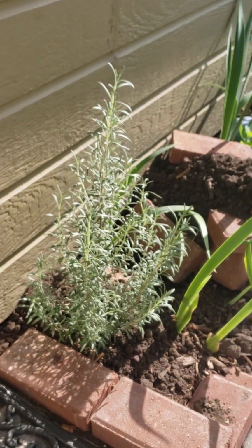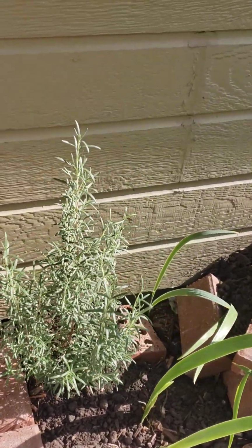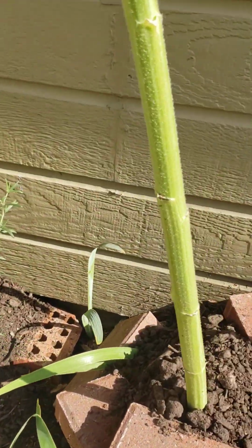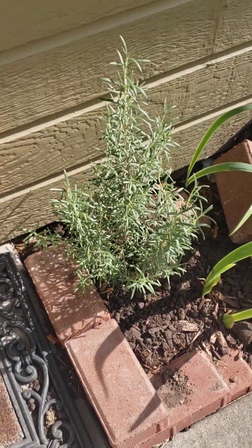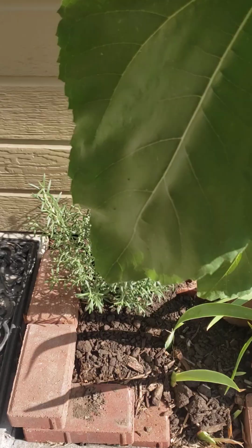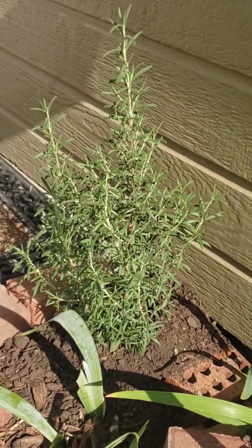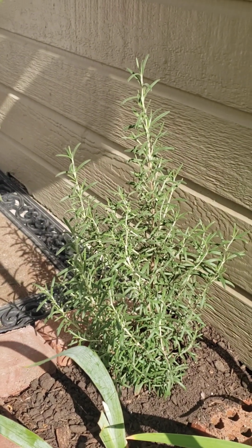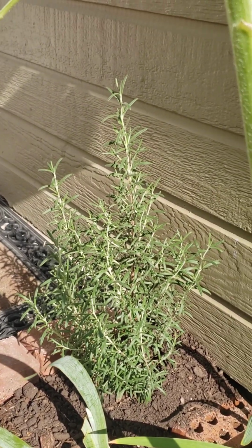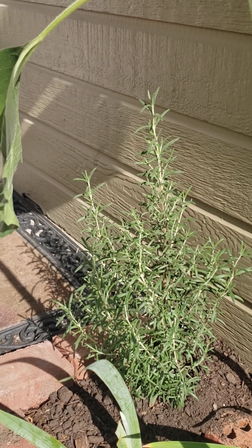So this gal is doing amazing. This gets a lot of hot afternoon sun, and I try not to actually water this too much even though it is getting afternoon sun. I have not been pruning this one. I'm going to take a nice harvest and try to keep this regrowing as a perennial if at all possible. If you have any tips on that, please let me know.